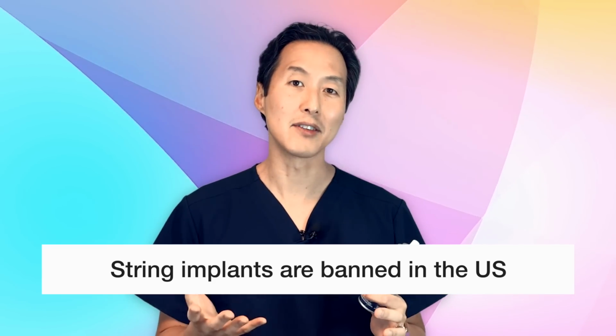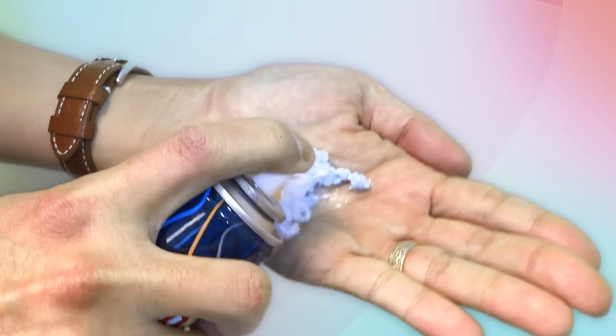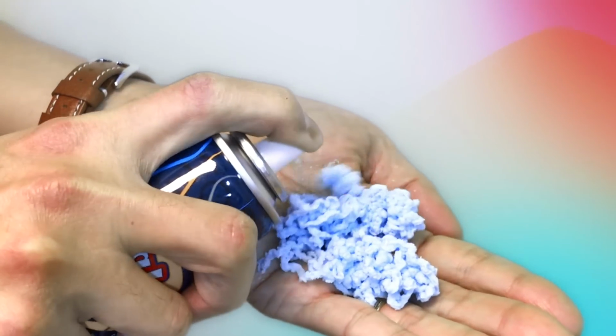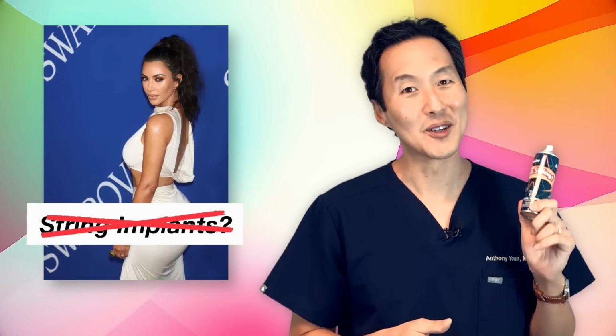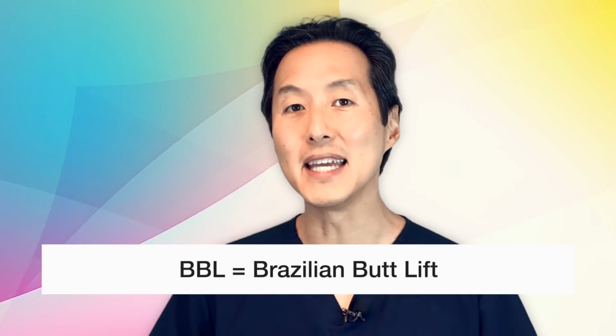And the scary thing about them is that these string implants actually absorb moisture and they get bigger and bigger and bigger with time. That's how some of these women got breasts that were so incredibly large. And as you can imagine, that gets pretty dangerous because at some point the tissues are not going to support that, and those breasts, or if it's injected into the buttocks, those buttocks could literally explode. So I don't think that Kim Kardashian has silly string or string implants. Well, what about a Brazilian butt lift, otherwise known as BBL?